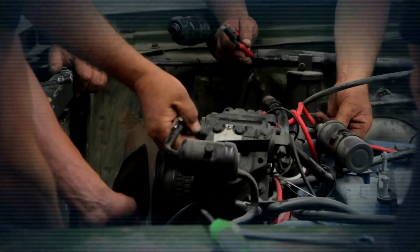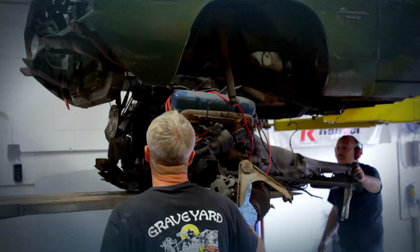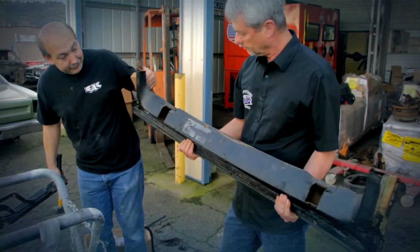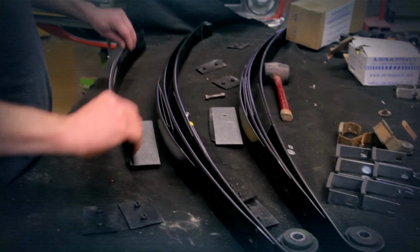The disassembly and documentation of the Cook '70 Barracuda convertible went beautifully. We did have a hiccup with the convertible top being dumped out back in the dirt, but we found it and we got it torn down and we got it documented. Next up, Derek's building out the rear leaf springs and suspension for the car.